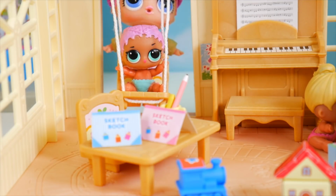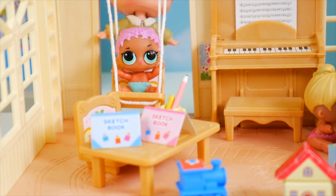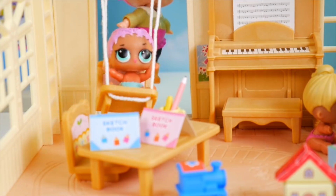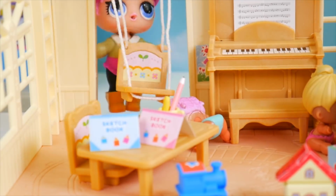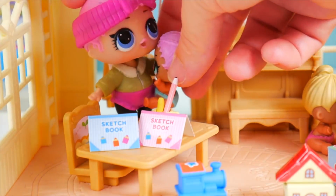I can push you in the swing. Yay! Whee! Swing, swing, swing. Whoa, you're going so high. Don't fall. Woo! Oh, no. I'm sorry, little mer-baby. I'm sorry.